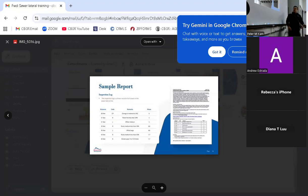So this is the inspection log. This is going to be our sample report. When you receive this, it has all the information regarding what's inside the pipe. When you get the video, you can see that it pulls back at 43 feet, and it starts noting the deficiencies within that pipe. So it's really easy, simple to read.